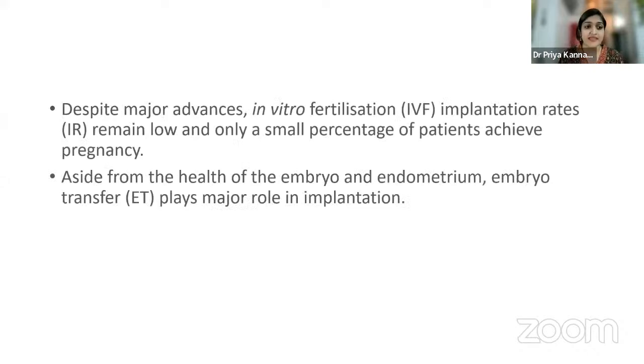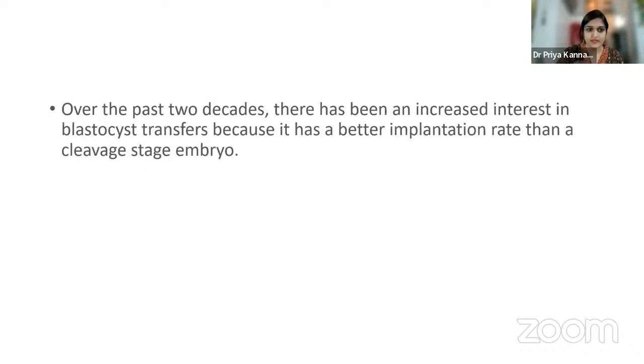Well, yes, we do know, despite the major advances, the implantation rates remain low, and only a small percentage of patients do achieve a pregnancy. We are not able to have 80, 90 or 100%. But we also know that the health of an embryo, the endometrium and the embryo transfer plays a major role in this.